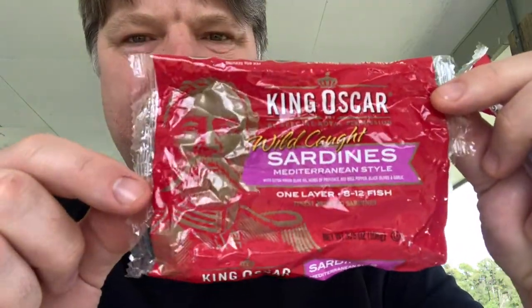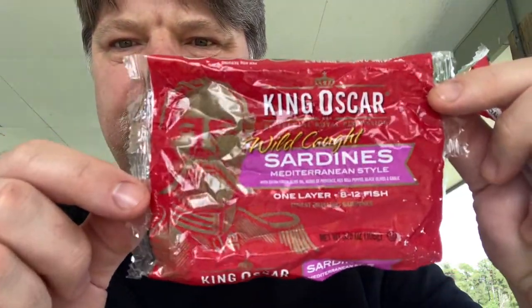These are really good. King Oscar sardines. I can't wait to work my way through every flavor that they have, because the sardines are great. So if you like the flavor that they add to it, it's just upping the ante to me. I love these things. I'm gonna have stacks of them in my apartment from now on. It's that good. They're my favorite that I've had. These King Oscars, you can't beat them for the price. They're really good, easy to find. Not too expensive.